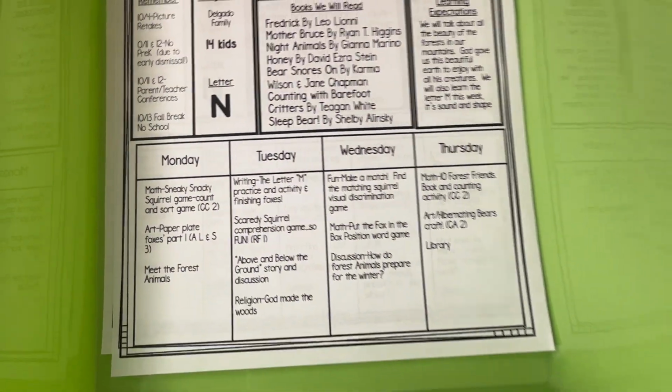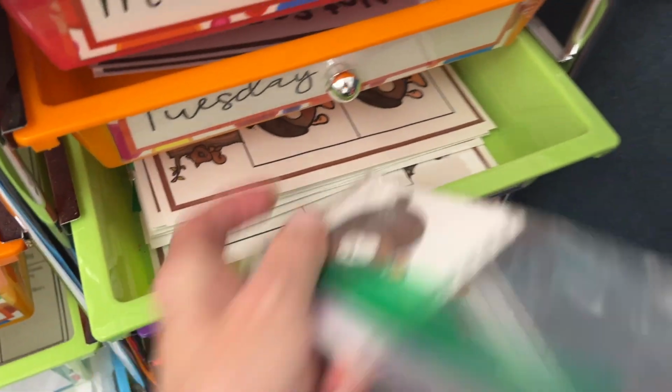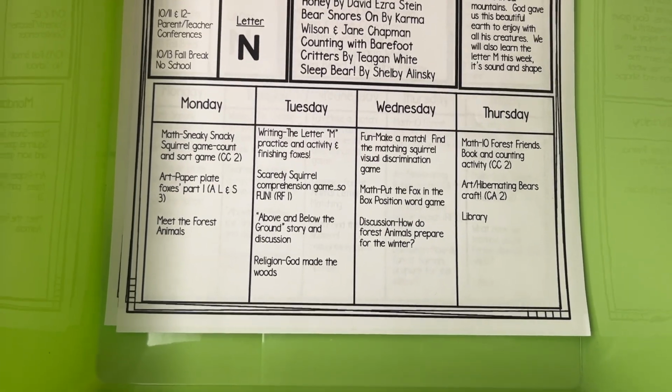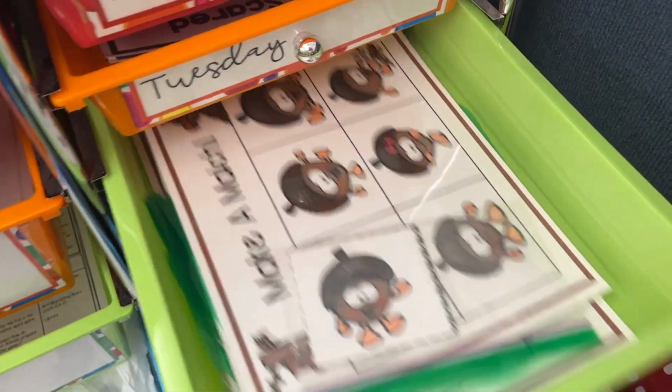Wednesday, make a match game. Okay, I had that out. Here we go. Make a match and see what else we're doing on Wednesday. Put the fox in the box. It's a position word game. It's in my back closet. So I don't need to worry about anything else for that day. So I'm ready to go.